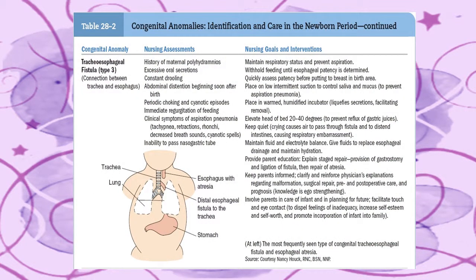They may also have tracheoesophageal fistula. That's a connection between the trachea and the esophagus. There's usually a history of maternal polyhydramnios, excessive oral secretions. They can have constant drooling. They'll have abdominal distension beginning soon after birth. They can have periodic choking and cyanotic episodes. They'll have immediate regurgitation of feeding. Clinical symptoms of aspiration pneumonia, such as tachypnea, retractions, rhonchi, decreased breath sounds, cyanotic spells, or the inability to pass a nasogastric tube.